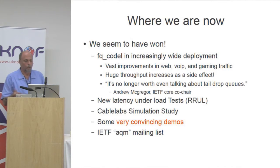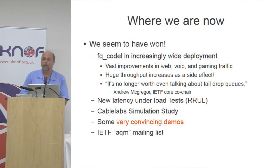It's reached the point where it's no longer even worth talking about the old style of queue management, according to Andrew McGregor and a huge number of people at the IETF. So one of the new tests we've written is a thing called RRUL, which is the real-time response under load test. I'll get to that in a minute. We also spent the last 9 months or so since developing this technology, proving that it would actually work and proving that it won't fail and proving that it was better than anything that had ever existed.